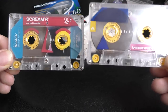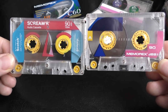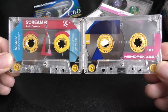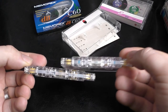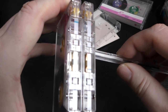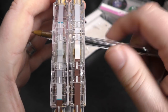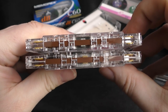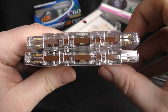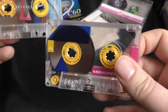Both SKC, I mean, that's got a little black retainer, that's yellow. But, you know, they've got to be SKC. If we look at the leaders on them, we've got the single blue line leader. And the tapes, very, very similar colour. So I think this is the Scotch version of the clown cassette.